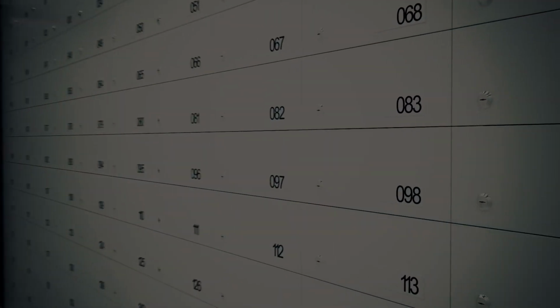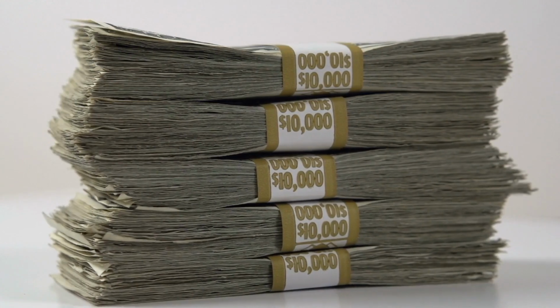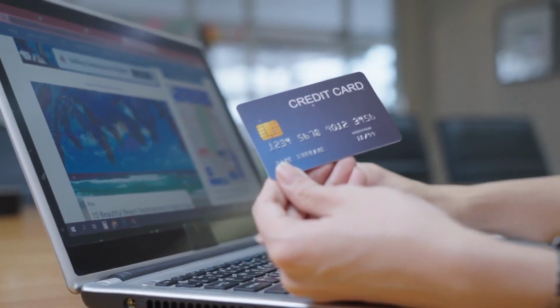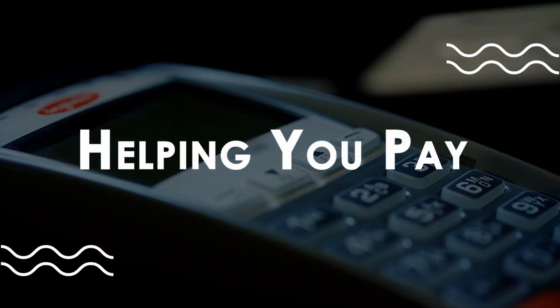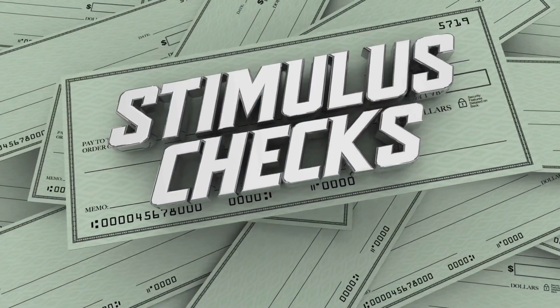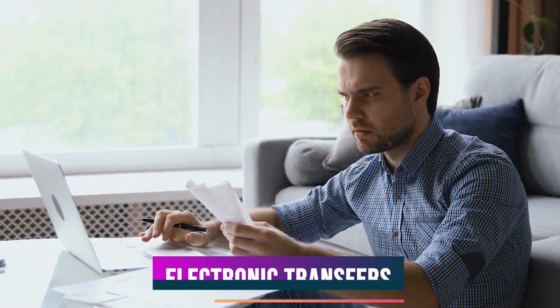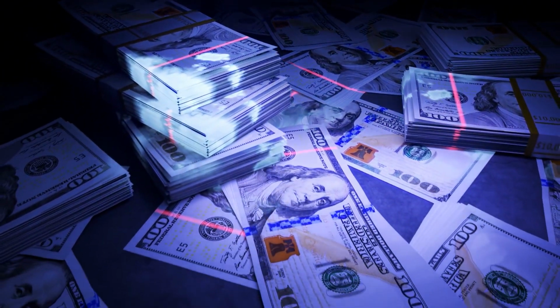Saving your money. Banks take your money and store it in their safe. Keeping it safe. Banks use special security to make sure your money doesn't get stolen. They give you statements and online access so you can see how much money you have and what you've spent. Helping you pay. Banks help you pay for things. They let you send money to other people or companies. You can use checks, credit cards, and electronic transfers to pay for stuff and settle your bills. It's a convenient way to handle your money.